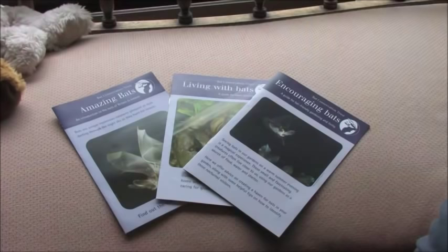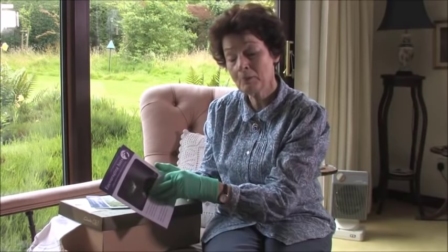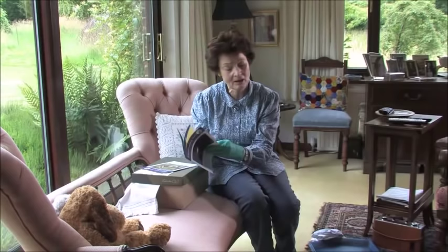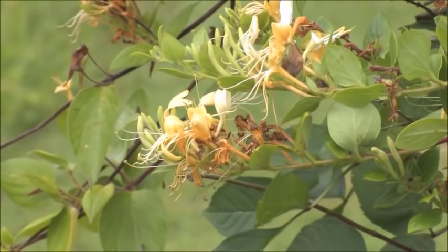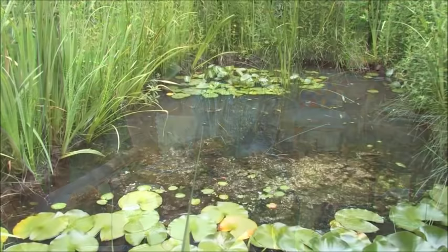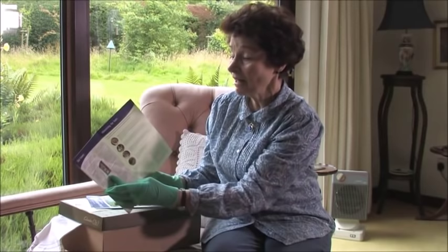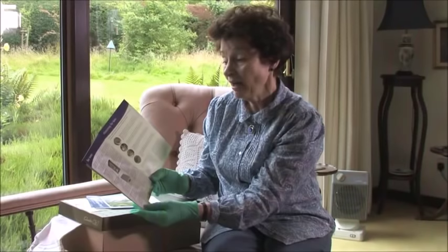They can also give you these tremendous leaflets, which will give you lots of information, encouraging bats. So you can help the bats who live around your garden, gardening for bats, by growing a great variety of plants and flowers which draw the different insects in, which the different bats will feed on. Have a small pond, which is the breeding ground for the small insects and somewhere for the bats to drink. Hang up some bat boxes, and they can give you leaflets on how to make these and tell you how and where they should be put.